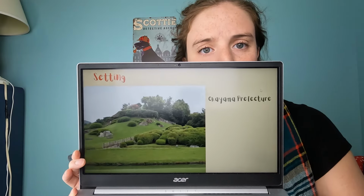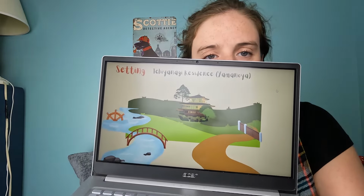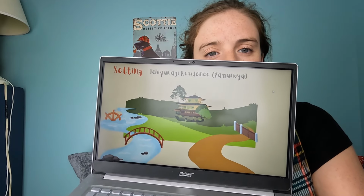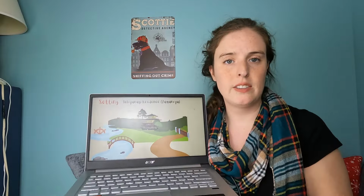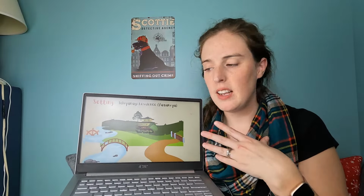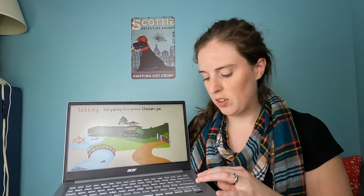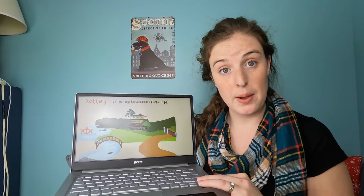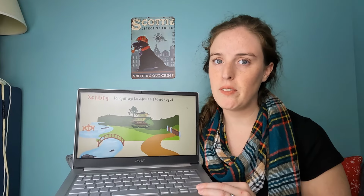This story takes place in the Okayama prefecture, and I did a little map of what we're being described as the setting. So it takes place at this Honjin, which is like a little hotel, and there's a bridge, a water wheel. It's kind of up in the hills, secluded from different people, and this is where the murders take place. What was supposed to be happening here was a wedding. The wedding does still happen, but immediately we have a murder.